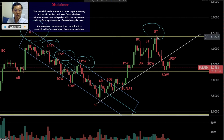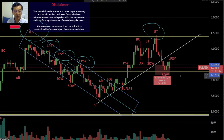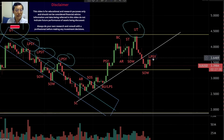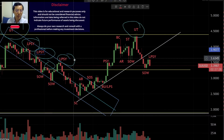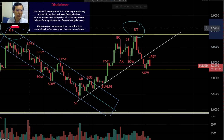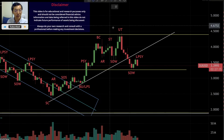Now we are just a little bit more than 1 week into the post-upthrust period, with 9 days, the 9th day now. So is this going to develop something similar? Because the current LPSY is around the same level as the second one back at the end of May. If a similar downward channel is being developed, then it'll be interesting to see whether the price is going to bounce within this channel.